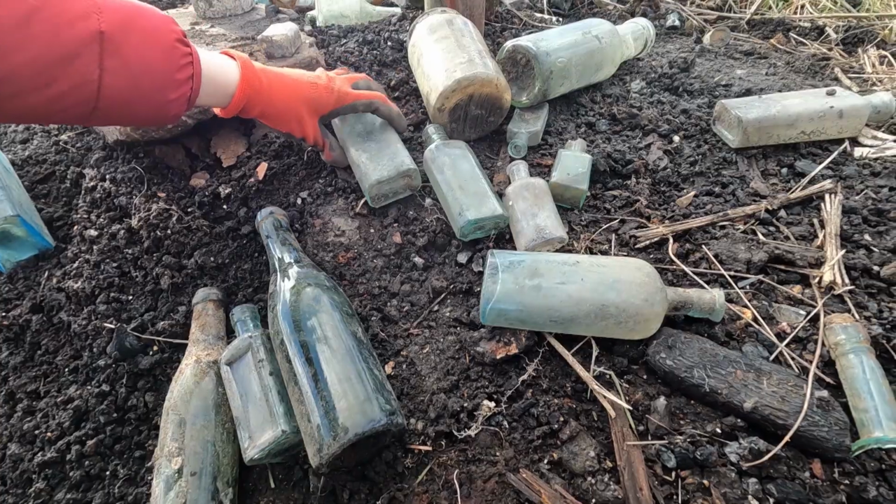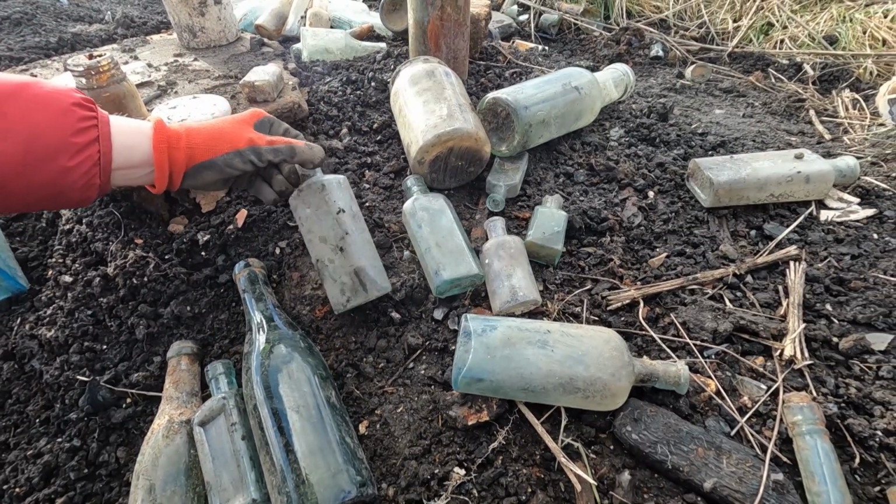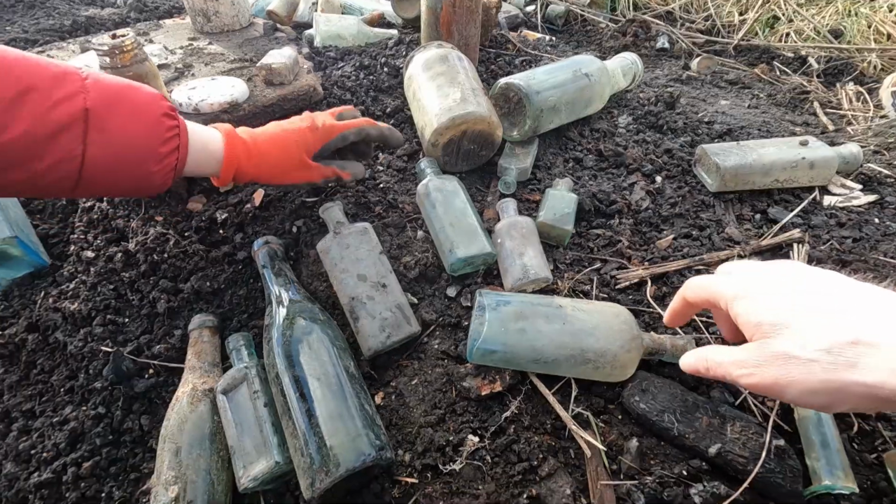Little kind of beer or champagne bottle. Broken pieces. The bigger brother of that same bottle. Whoops, don't want to break these. Lots of utility bottles here. None of these have any writing whatsoever.